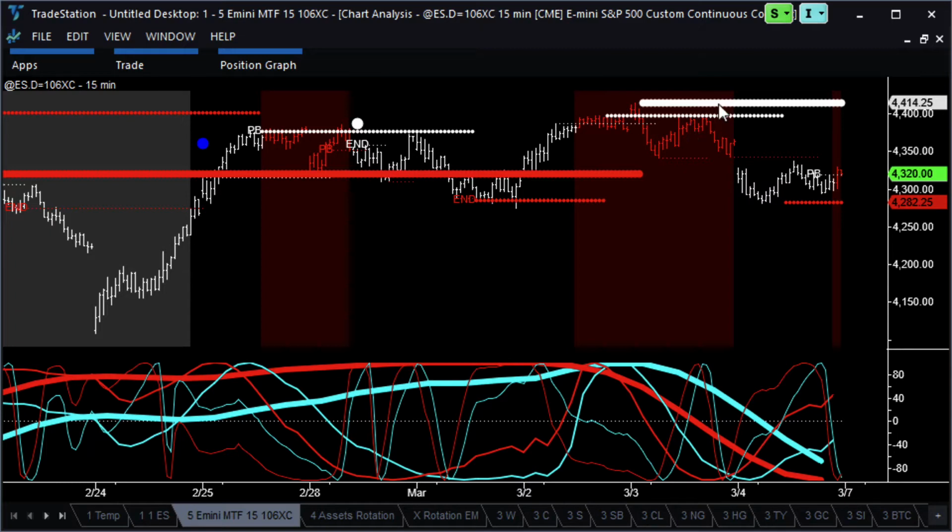We either get a break through the resistance into a very large move on the upside, or we get resolution of this resistance and it plays off down to support on the highest time frame at least, and that'll be when these bars come together.